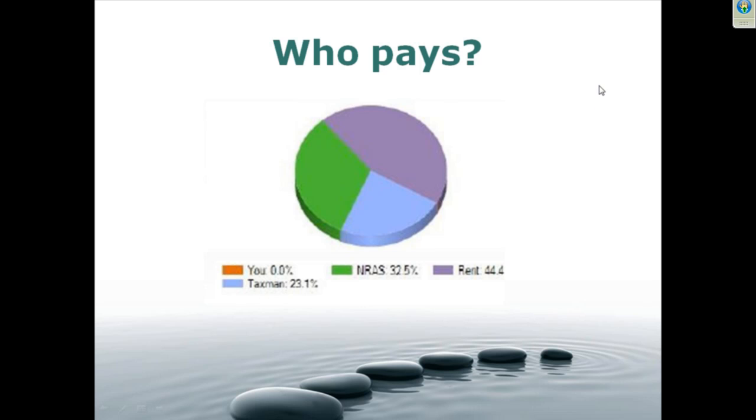So we know with investment property, our big objective is to get capital growth. That's where we make our money. But you maintain the property over a period of time. In the scenario that I presented to you earlier on, the people paying for the holding of the property while you're getting that capital growth, 44% is coming from the tenant, from rent. You've got the NRAS benefit giving you 32.5%, and the tax benefits are 23.1% in this example.